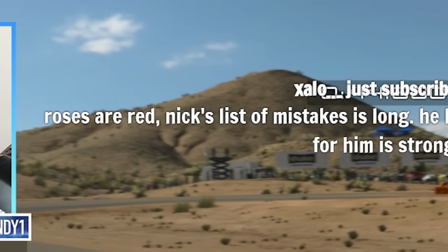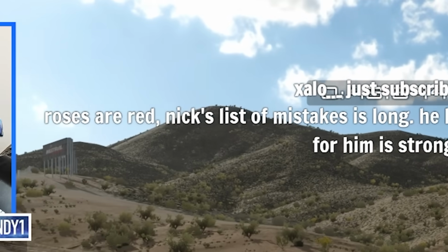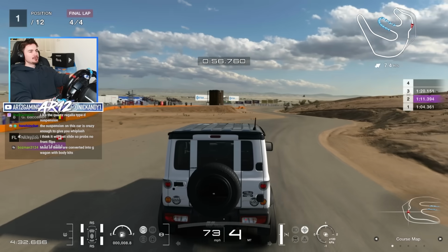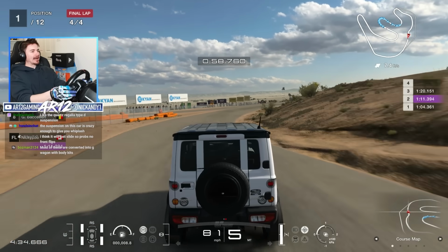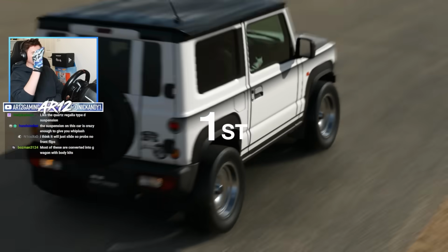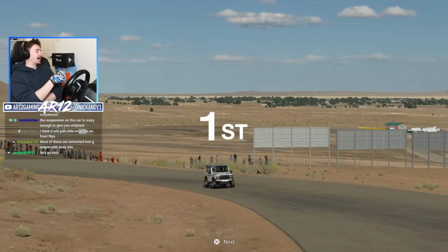Exactly. Roses are red. Nick's list of mistakes is long. He has many skill issues, but my love for him is strong. No skill issues on the final lap. Bring it home, Jimny. Defender. Across the line in the Defender.